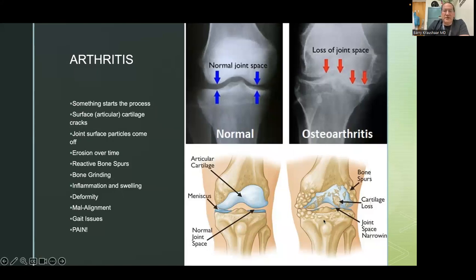If it wears down enough, there's actually deformity, partly because the spurs cause widening of the joint space, and partly because the bone starts tilting in one direction or another. And if tilting of the femur and the tibia against each other goes far enough, we can become bow-legged or knock-kneed, and that deformity only worsens. The arthritis in the joint, the pain, the difficulty with walking, problems with gait.